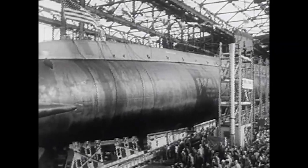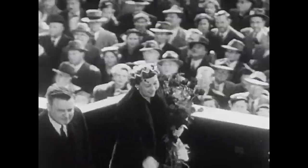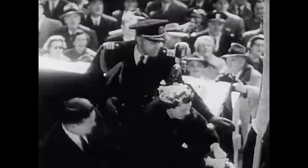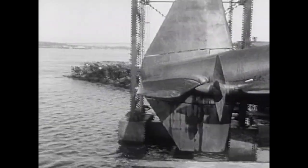The Nautilus, first atomic submarine, launches a new era in naval history. Mrs. Dwight Eisenhower arrives for the ceremonies. The First Lady, momentarily distracted, must swing quickly to christen the undersea giant. Majestically, the fabulous submarine slides down the ways.